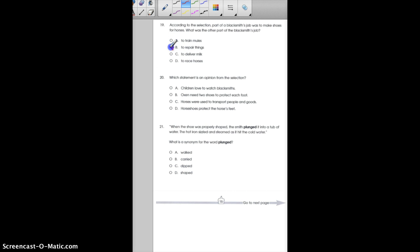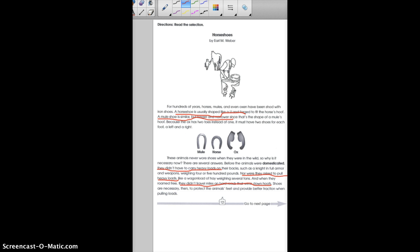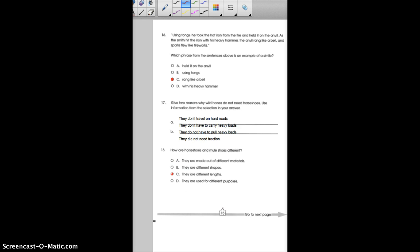So I'm going to go ahead and mark it, and then I'm going to look back and prove it to myself. Okay. See if we can find the part about the blacksmith. Okay, here we talk about children gathered at the blacksmith. Oh, he made and repaired implements for farm and home. So we were right, he repairs things as well.